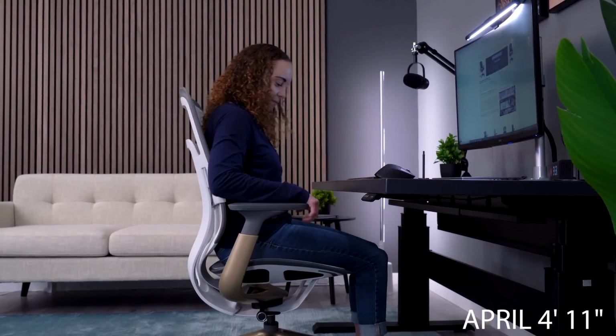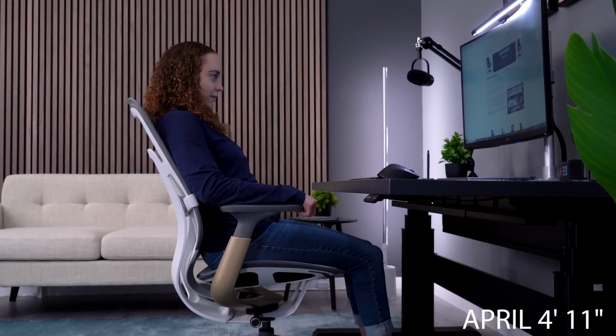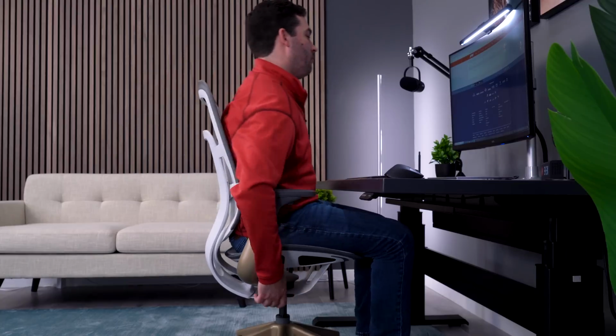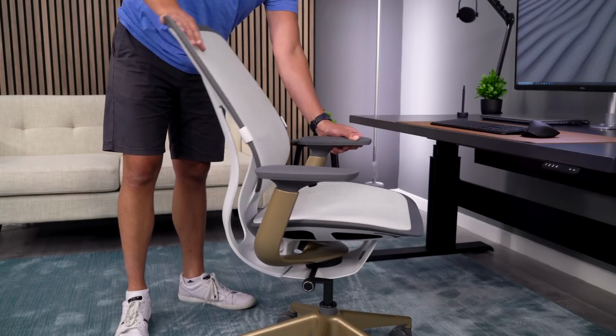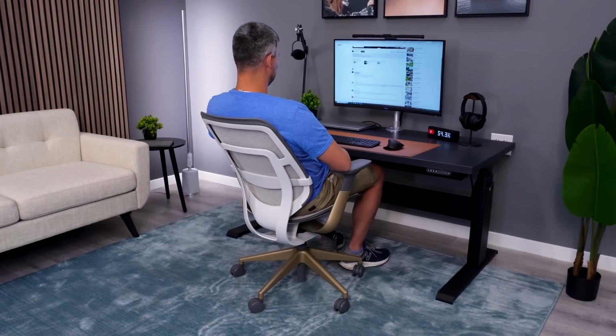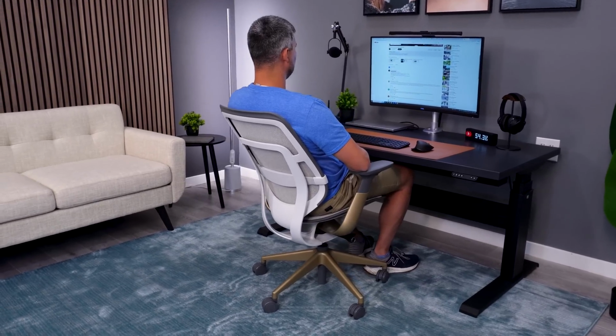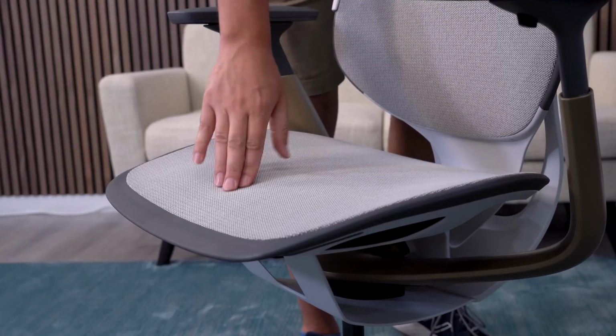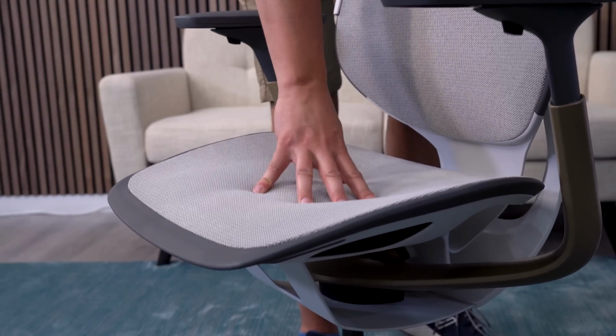I think the sweet spot for this chair would be between the 5'2" and 5'10" range. Even Ryan at 5'9" felt he could use a little bit more seat depth. In talking with Steelcase, they described that because the seat moves with you, it simulates having more seat depth. Since this video is just my first impressions, I'll need to give this seat more time before giving a full review, but I did feel it was a bit too small and too firm for my liking.